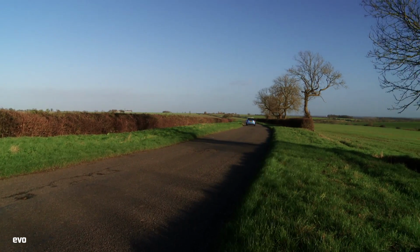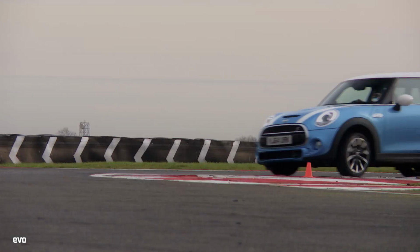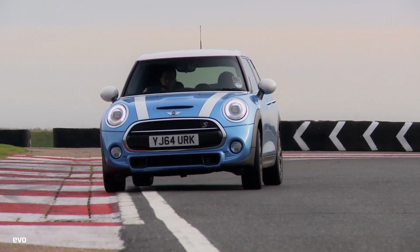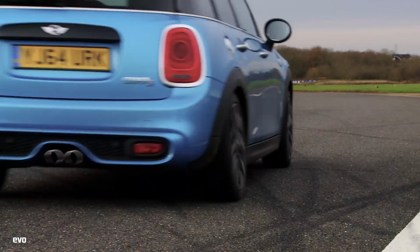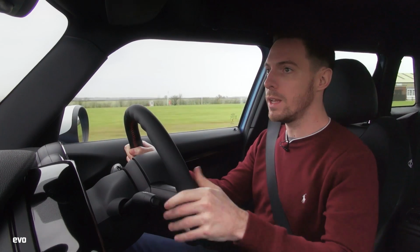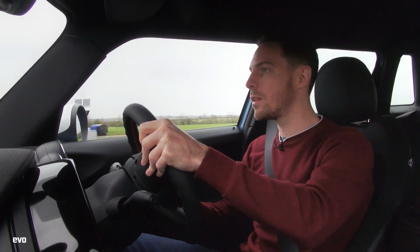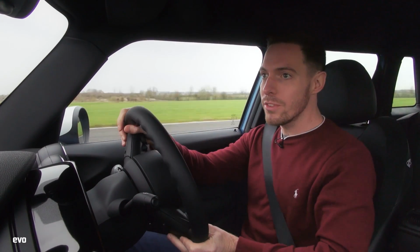So the Cooper S goes well on the road. Let's see how it performs on Bedford Autodrome's West Circuit. So we're on track with the Mini Cooper S. These BMW generation Minis have always been pretty exciting on track. They've always been proper little fighters. And this one's no exception, actually.